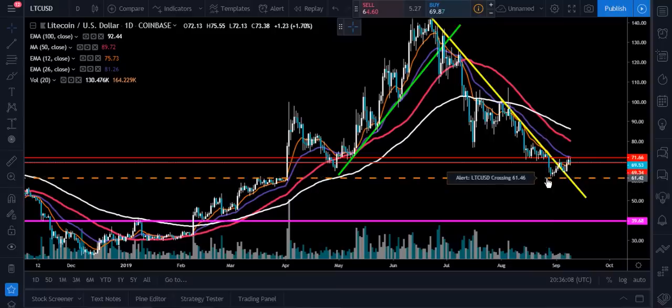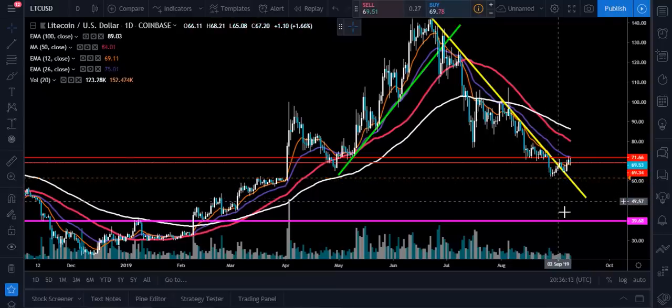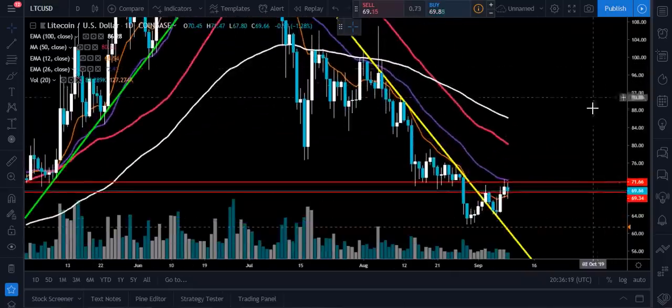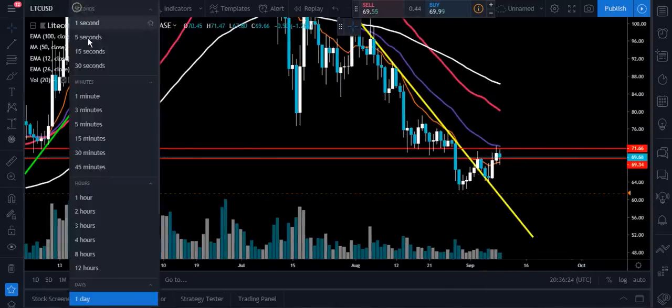You can see I have an alert here at $61. I want to be alerted. And then there's even some lower areas around $50 and even $40 if we really get pushed hard to the downside. But we're going to have to see what happens, because now we're trying slightly to change this trend, and we're going to have to see if it ends up paying off here, okay?